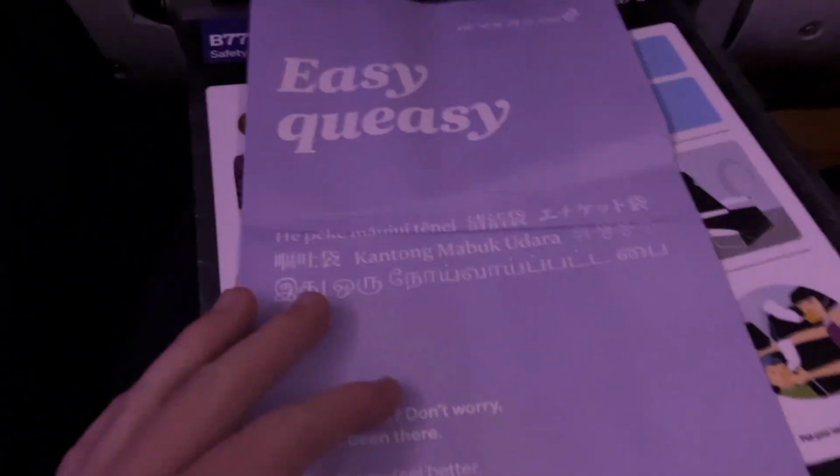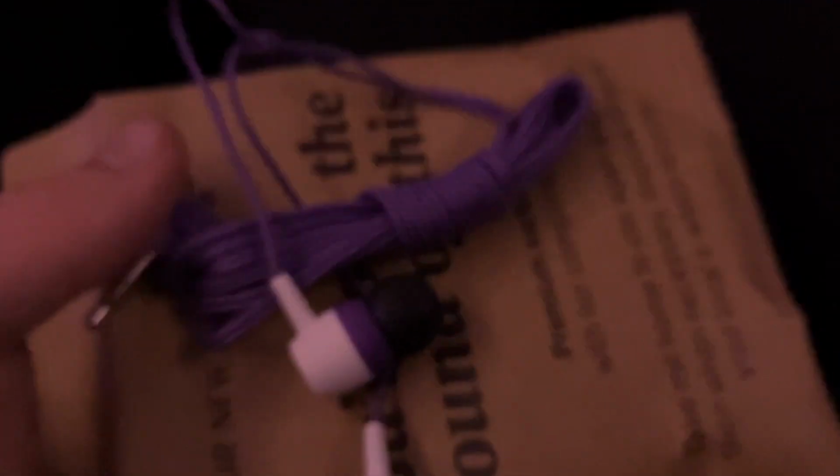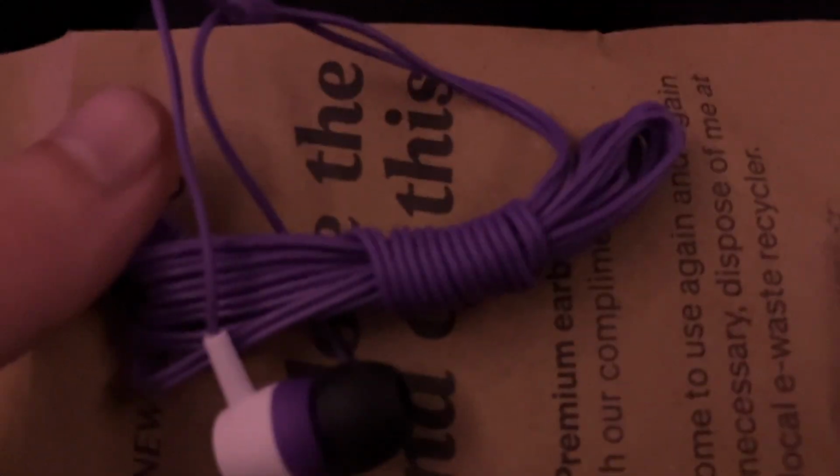Seat pocket contents are the most basic you can get. We got the safety card and the purple air sickness bag, I guess. As there should be, there are complimentary earbuds for the in-flight entertainment screens. The first round of service consisted of this lime water.